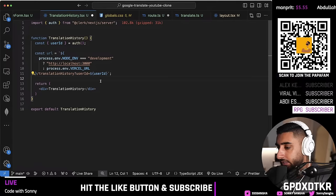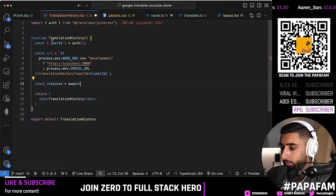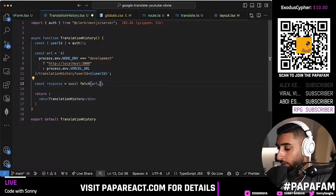Now in order to make that request, all I do is I basically say const response equals await, and in order to await, I need to go ahead and make this asynchronous. And I'm going to fetch to the URL. However, I'm going to add in an option here. And this option is going to be next. And this is the cool part. So I'm going to add a tag in here.